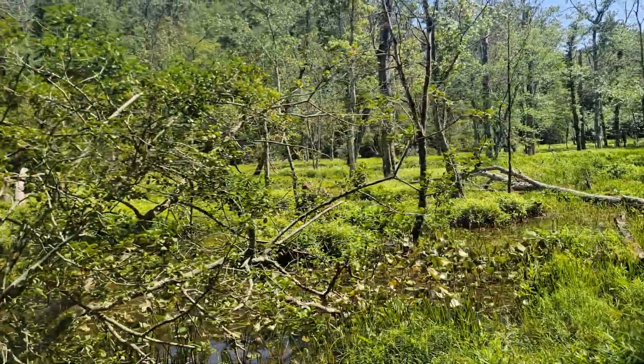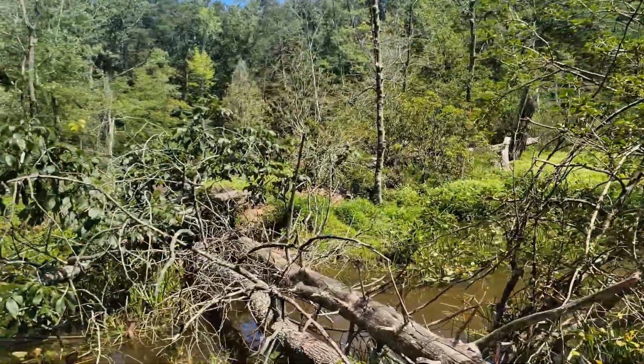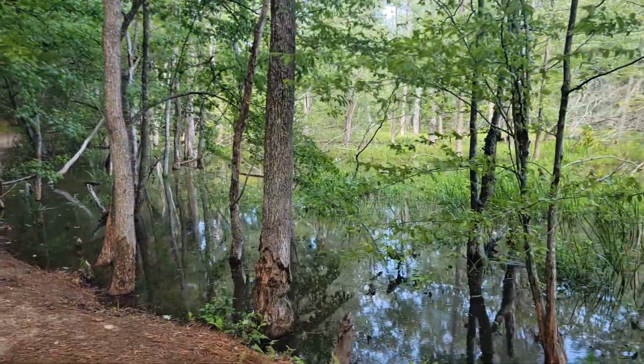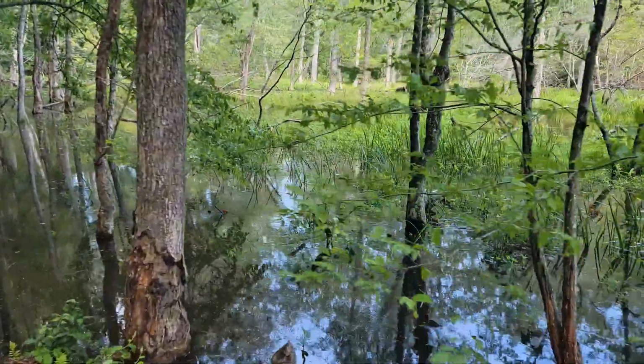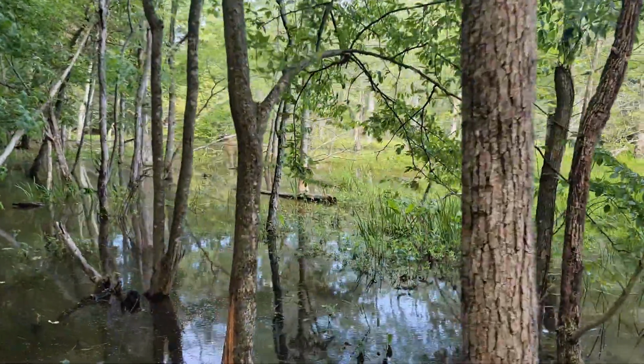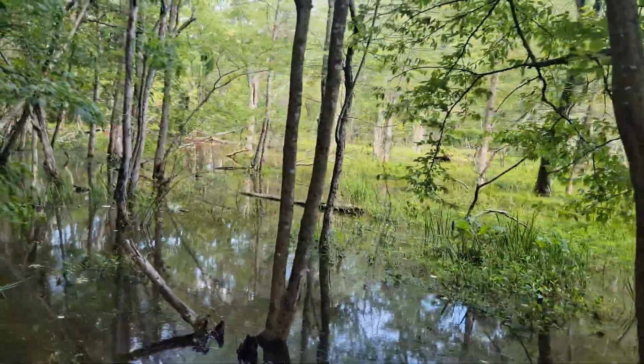As you walk, you can't help but admire and want to learn more about the habitat. You definitely must stop and take some pictures or videos for yourself because these are great memories to have and keep, and of course share it with your friends and family.